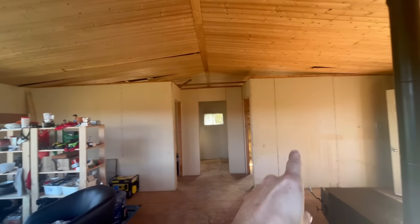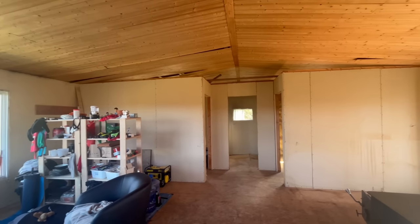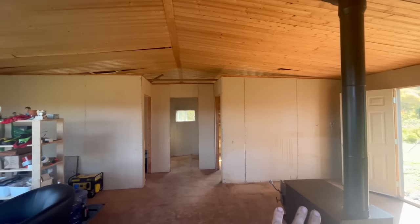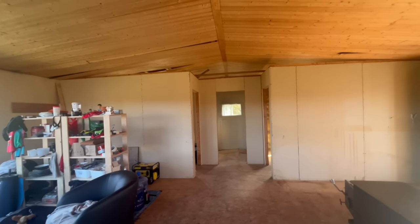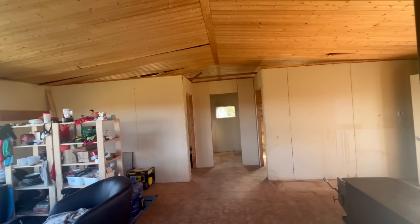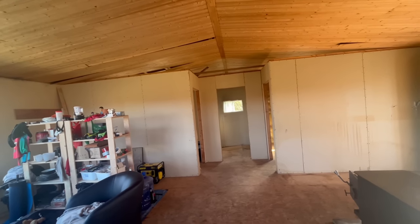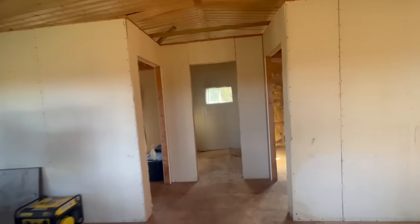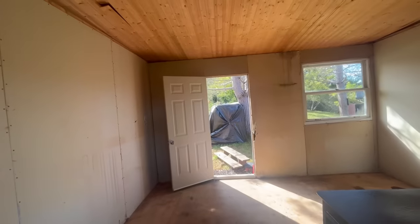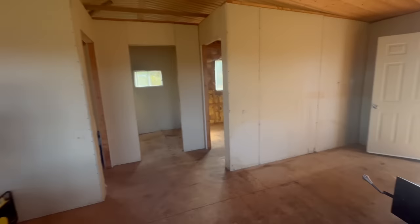These walls, I've noticed, have been a bit of a debate in the comments. Should I remove them, not remove them? Should I leave one up, have the other one for storage? Yeah, I'm not sure. Let me know. But it's definitely got me thinking a lot more about the layout, and I've definitely changed my mind a little bit, I think. And I'm not sure. Let me know what you would do. Let me know.